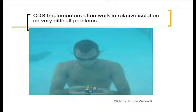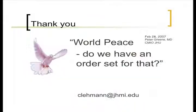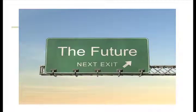So I believe that for the future, and I borrowed a slide from Dr. Osheroff, clinical decision support, which is difficult to do, as we can see on this slide, is something that we will be sharing, and that we will centralize, and that we will be able to be more effective and cheaper in the development. So I'll leave you with the words of our former CMO, World Peace. You have an order set for that, and we'll go off into the future. Thank you.